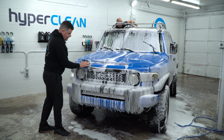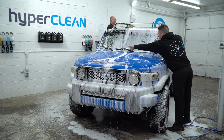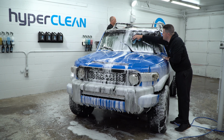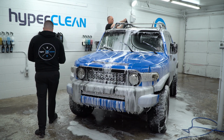Well, I honestly think something that we don't talk about a lot is how you treat your car on a daily basis. Especially on the interior, not leaving stuff all over your interior would be the first thing that comes to mind.